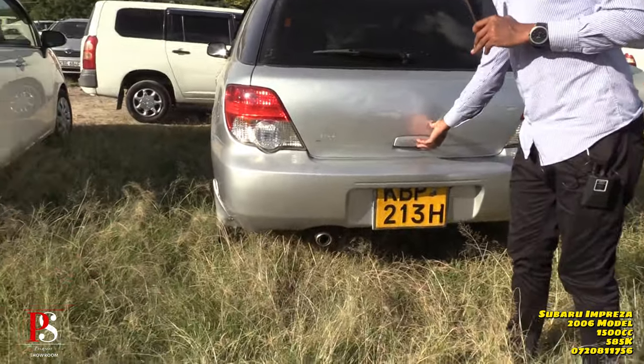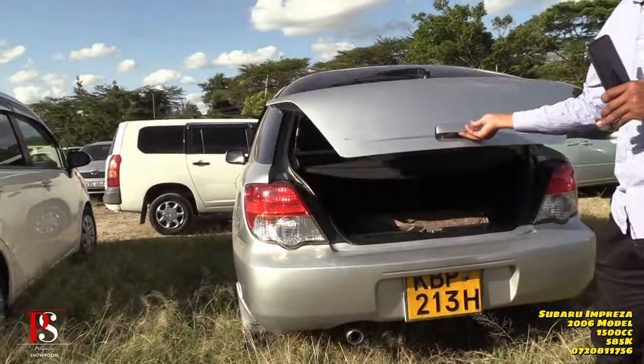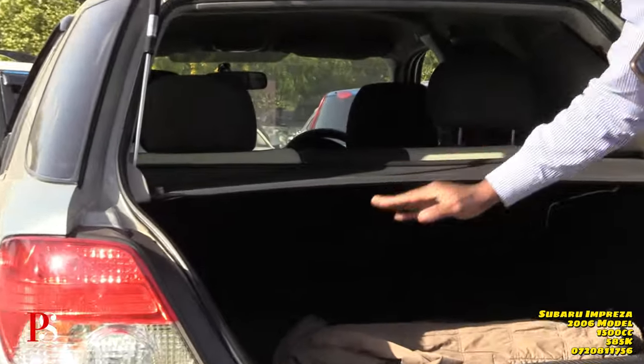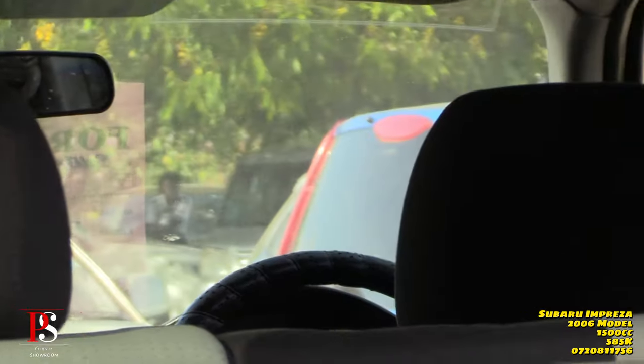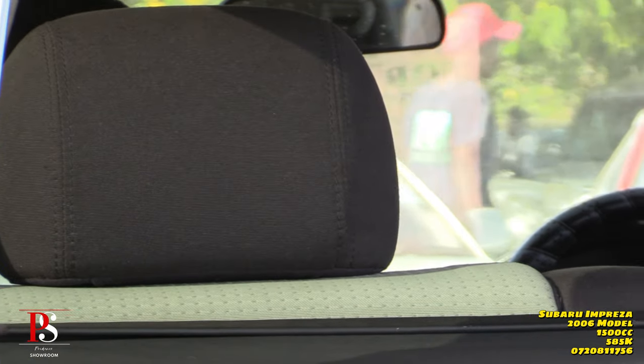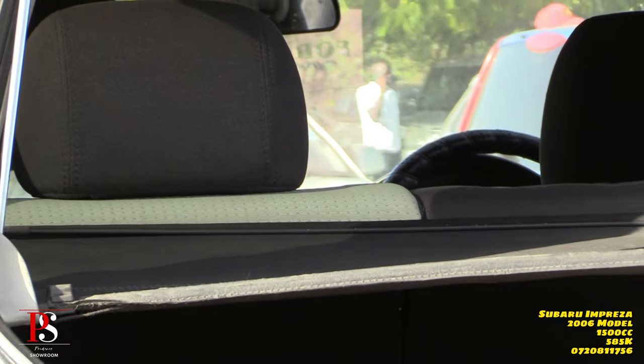Actually, when I open this boot for you and you see what's under the hood, guys, look at this. We have the boot or the trunk. Yeah. This is a very good car. I don't know if you can see, it's a very good design that is here. And then we have a very good ground clearance for this car.